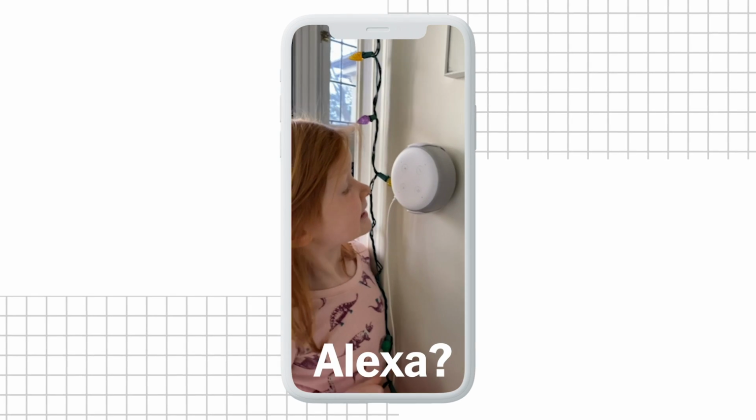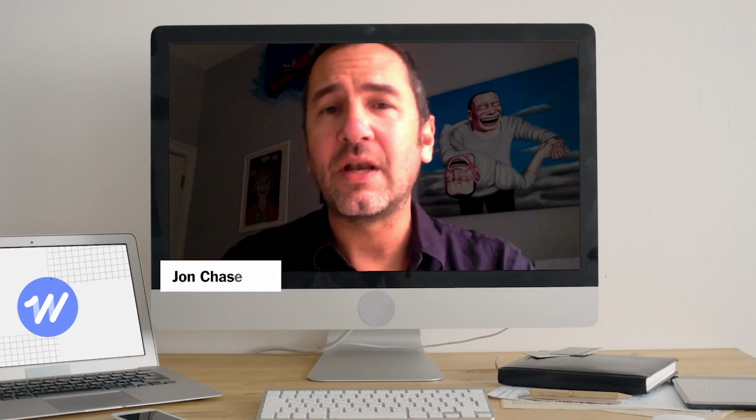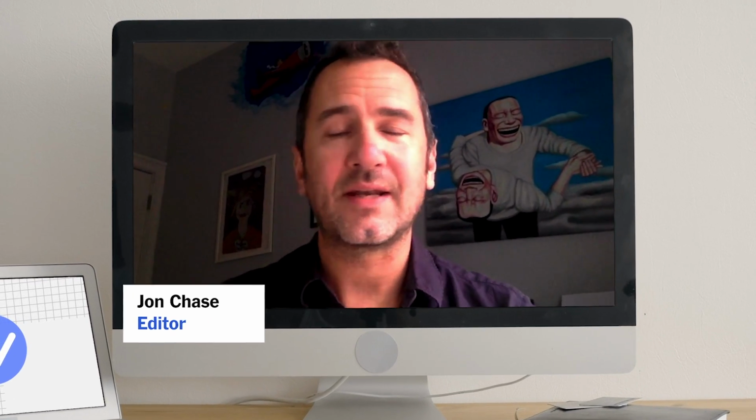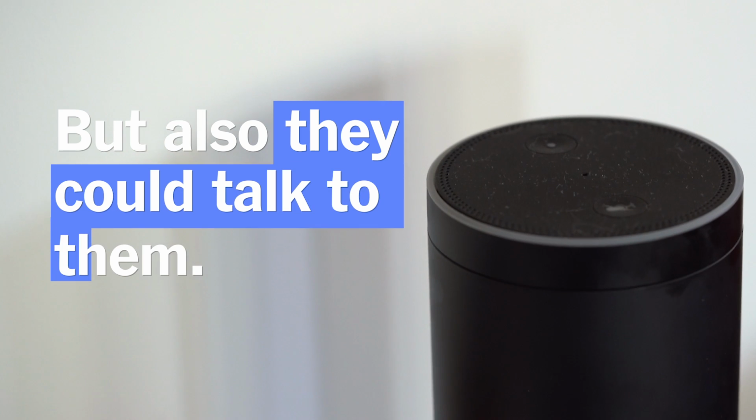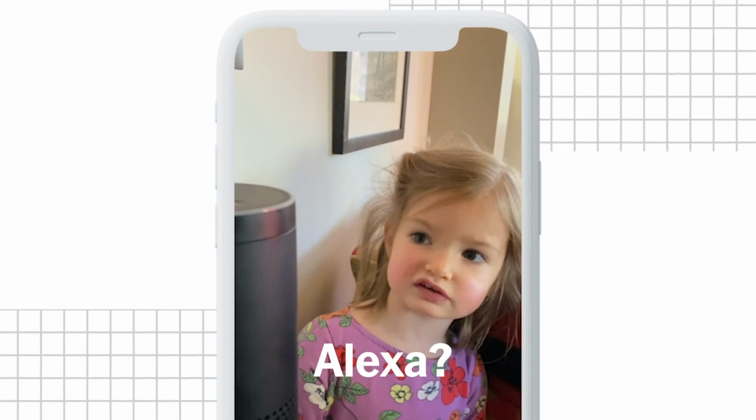Alexa, Alexa, Alexa. We have a number of Alexa devices and other devices in our house. At one point, my kids figured out that I could talk to them, but also they could talk to them. Once they could speak even reasonably clearly, 4 or 5 year old, they are off and away, and Alexa was able to hear them fine. Alexa, and that's when all the fun stopped for me.